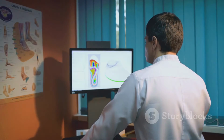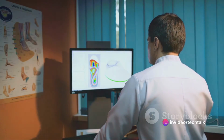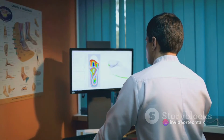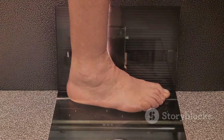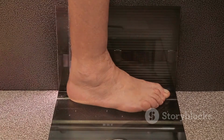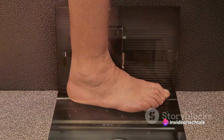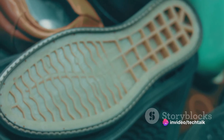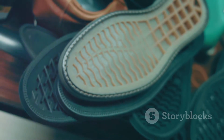Customers start by scanning their feet using a smartphone app. This scan captures every curve, arch, and idiosyncrasy of the foot, creating a digital blueprint that is as unique as a fingerprint. This data is then fed into a 3D printer, which meticulously constructs the shoe layer by layer with precision down to the millimeter. The result? A shoe that is not just a shoe, but a perfect extension of the wearer's foot.